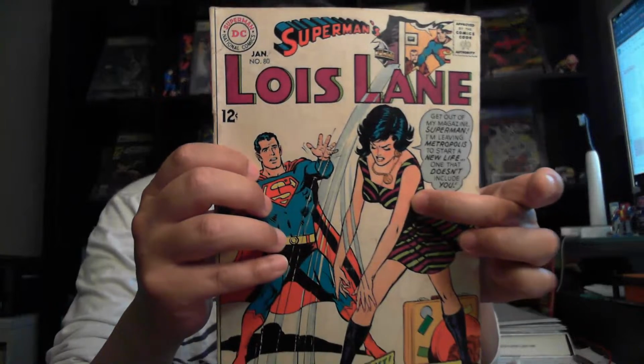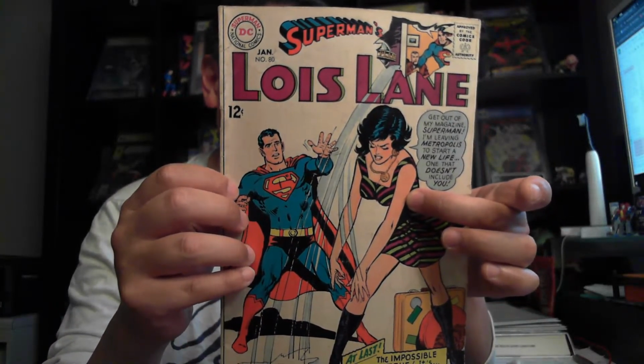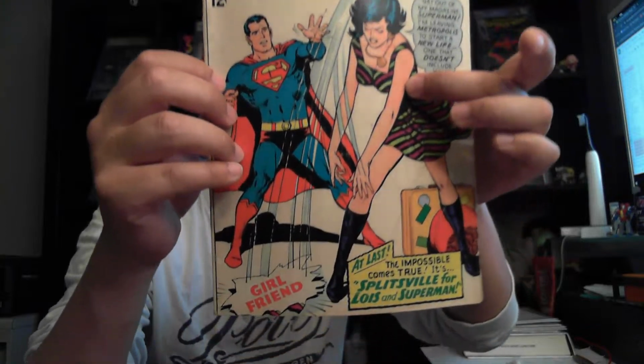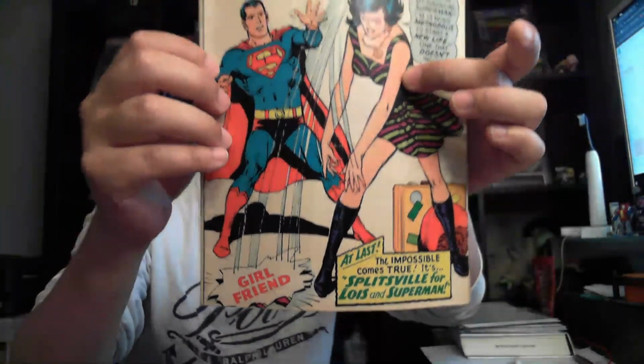And the last one, it's got a little bit of a rip. These are probably lower grade. Lois Lane, number 80. Get out of my magazine, Superman. I'm leaving Metropolis to start a new life. One that doesn't include you. At last, the impossible comes true. It's Splitsville for Lois and Superman. So yeah, just absolute fantastic goodness. And shout out to silver-haired Bronze Age babe.